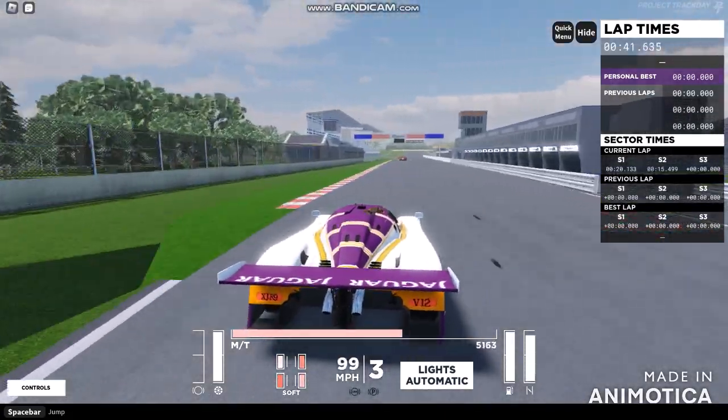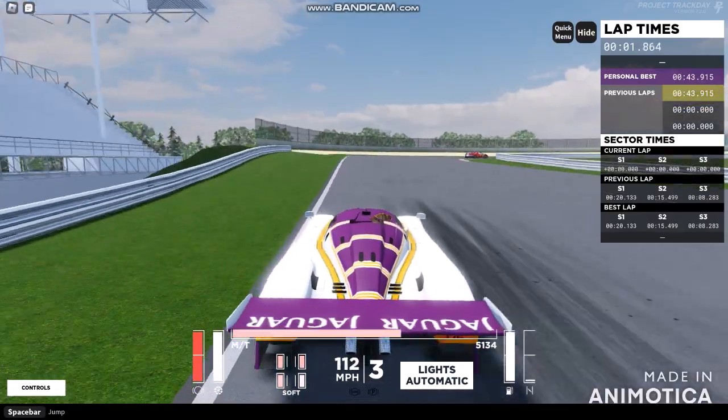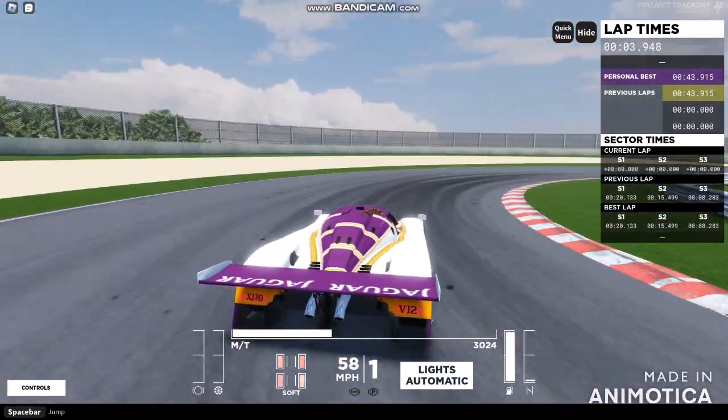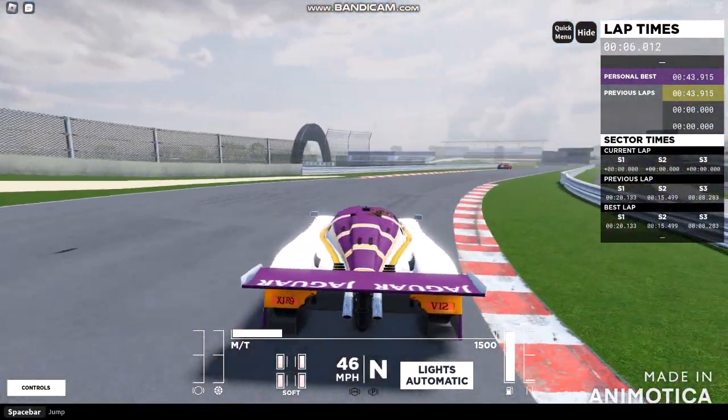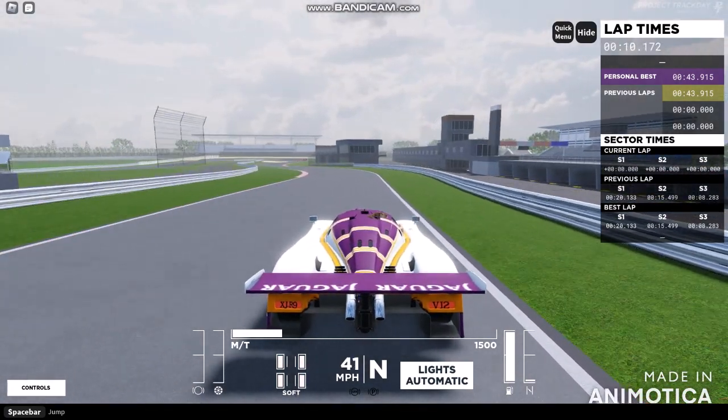But unfortunately, it's going to be taking onto a blast, 43.915. That was pretty slower than I ever expected. So let's get back into the menu and switch to the last one.